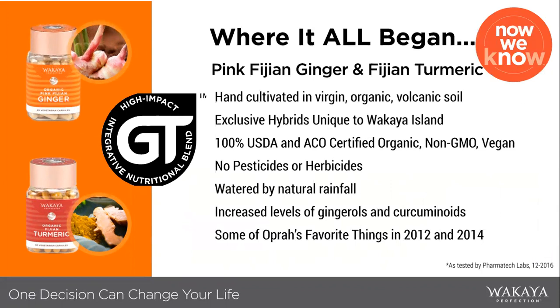So long before I started BulaFIT, I was taking ginger and turmeric, 2 capsules each a day. I'm going to get into the different benefits of each of them, but they've really changed our life. Everybody in my family uses them. These ones are great. They're hand cultivated on an island called Wakaya that's in Fiji. And so that's where the word Wakaya Perfection comes from.